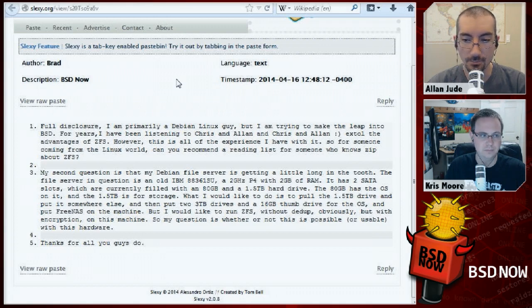And then encryption would be horribly slow on a Pentium 4 because it doesn't have the AES-NI instruction to offload encryption to the hardware. And so, yeah, that piece of hardware is not a good idea to build a new ZFS-based file server.